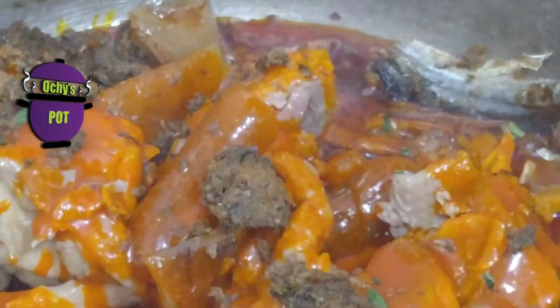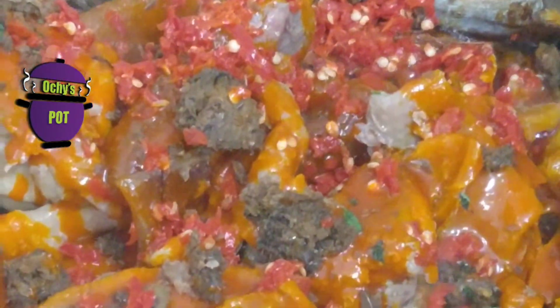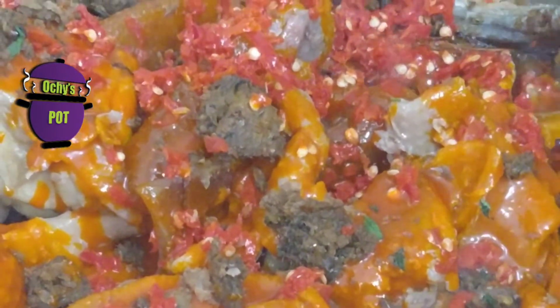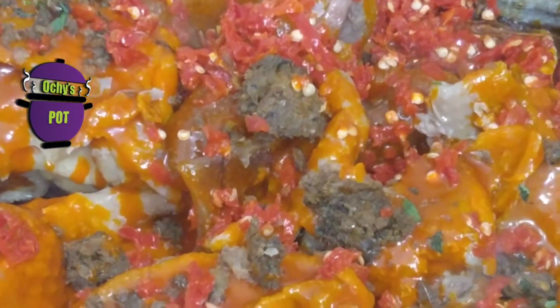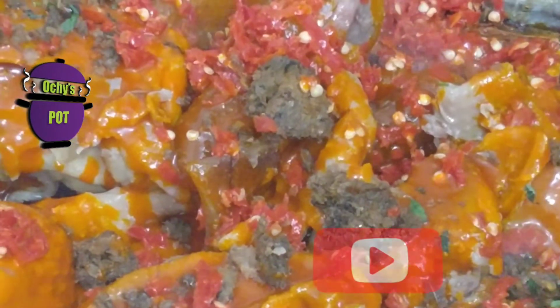So I have here blended yellow pepper and crayfish. And then also scotch bonnet pepper. Now you can skip the scotch bonnet pepper if you don't like your food spicy. I like mine a little bit spicy. We're not going to stir, we're just going to cover this and allow to cook for like 10 minutes.